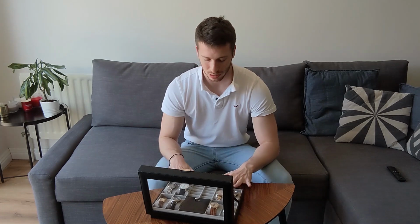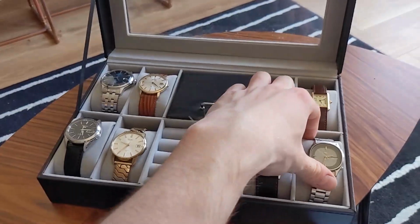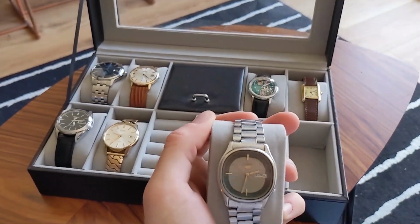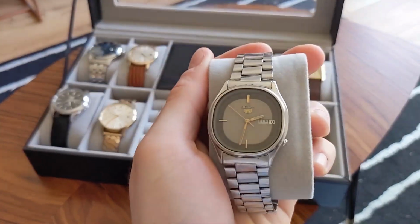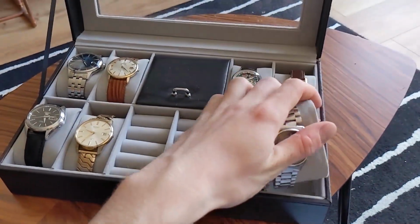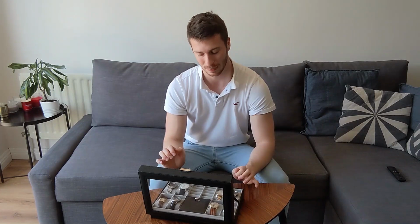So as you can see, this box is full. I think this specific watch is going to go because it's more of an experiment than an actual part of the collection, but otherwise it's pretty full. As for my next acquisition, I think what will replace this in the box pretty soon is a black diver watch. I'm not set on the model yet. If you have some suggestions, I'm open to it.